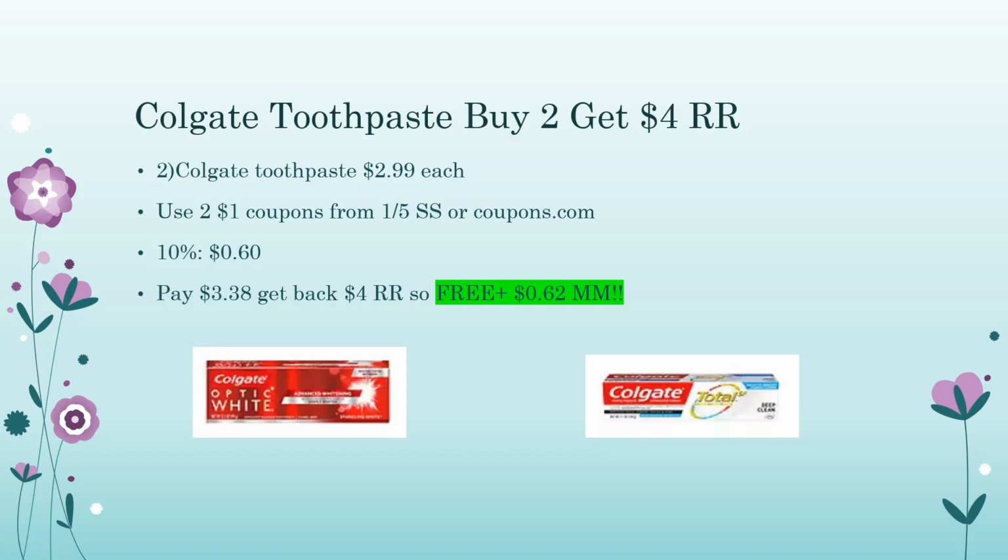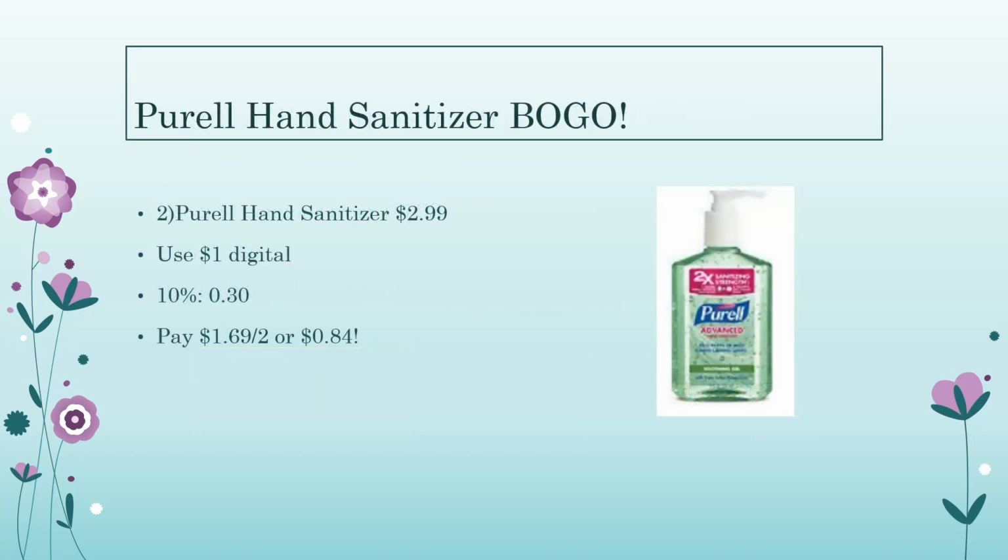You could have gotten them from the 1-5 Smart Source insert or from www.coupons.com. The 10% coupon is going to take off 60 cents. We're going to pay $3.38 again out of pocket, get back that $4 register reward. So another freebie and a 62-cent moneymaker.